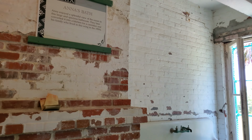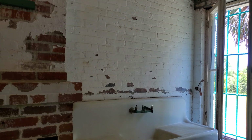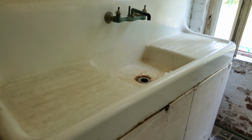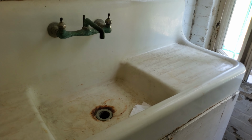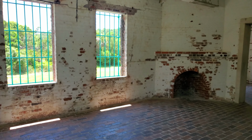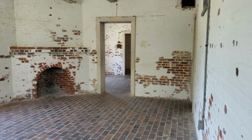Anna's bath. She enjoyed a splendid view of the ocean in this large and spacious bathroom. They later converted it into a kitchen for a caretaker and his family who lived in this wing in the 1950s. So I guess this was their master bedroom.